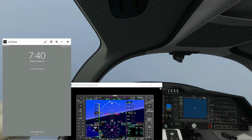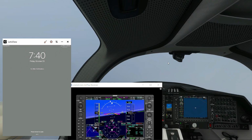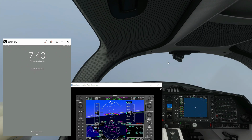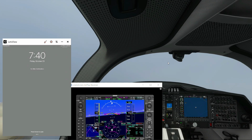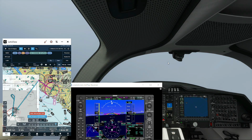American 224, contact SoCal departure. SoCal departure, American 224. Number 0 Alpha Victor, say heading. I'm at 032, turning to 050 right now. Roger. I'm not sure about the heading. He said turn left. SoCal departure, American 224, climbing through 1,600 on the set.